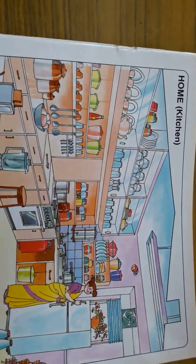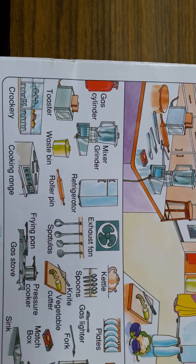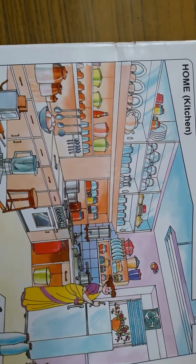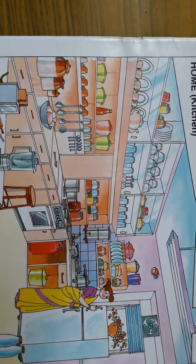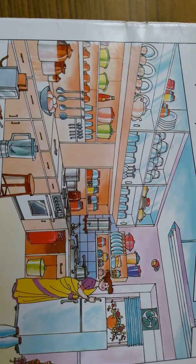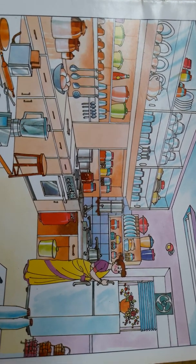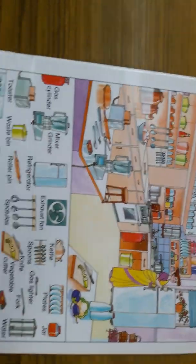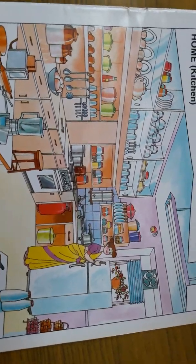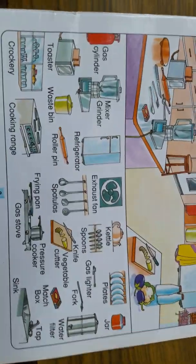Crockery. I think I identified it. Crockery. Better you also guess where it is. Crockery. I think that is the thing. It identified, yeah, that is the only one thing. Crockery, this is all crockeries on the top. Fine.